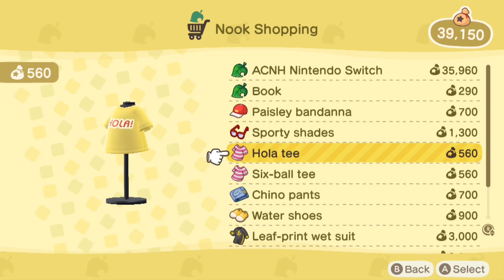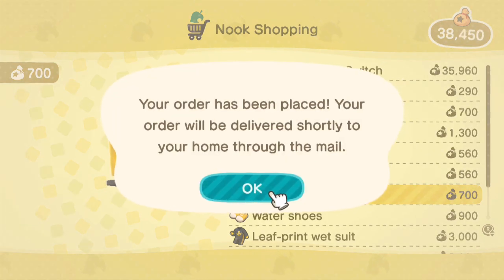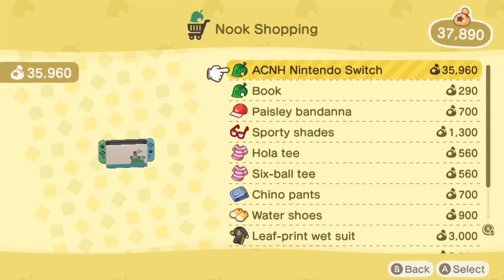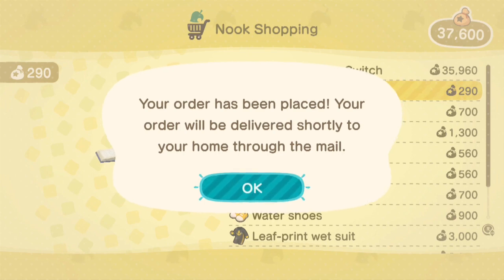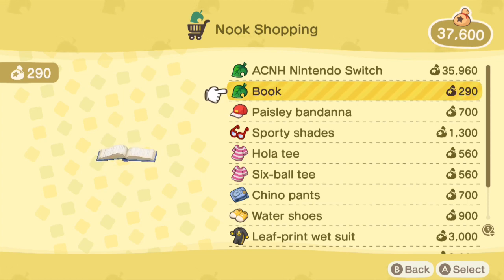That's cute. Oh, we don't have... let's get those pants. Let's get the hola. The book. Let's buy the book because you need the book to craft other items. So I'm going to buy one for now. Later on I can buy more. So now it's in my catalog because I purchased it, and I need to buy it later for things that I will craft, because there are many items that require the book.